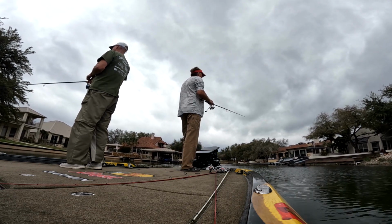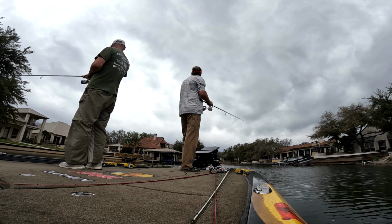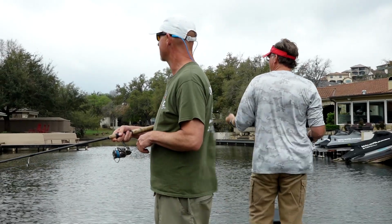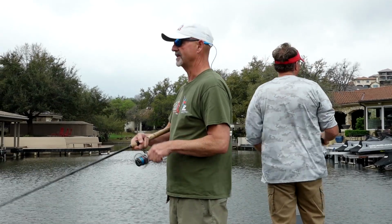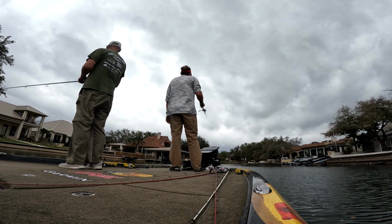Yeah. And I was doing it the other day in 5 foot, looking at a stump, and I could see a pair of them. Really? And because I know what they do, I knew they were trying to sit down there and spawn. Right.